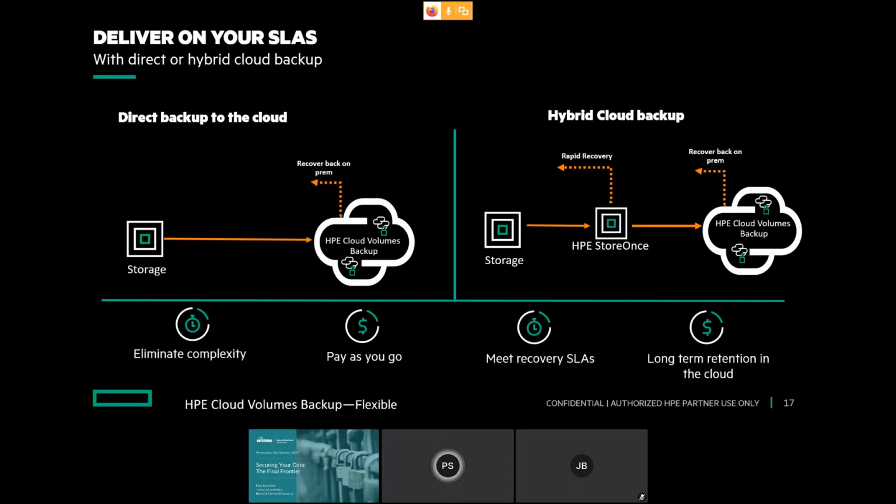And then in the event of needing to do a recovery, you log into your ISV, it will search the backups that you have either on-prem or in the cloud. It will work out where that virtual machine or that physical application drive is, and it will either recover it from the on-prem system, or it will reach out to Cloud Volumes Backup and recover those objects back from the Cloud Volumes Backup into your on-prem solution. It allows customers to increase the retention period of their backup data by simply adding an additional Cloud Volumes Backup target.